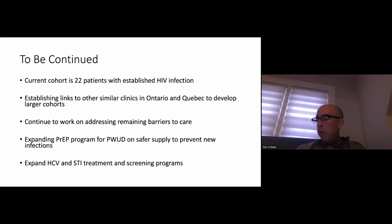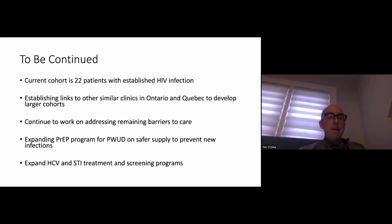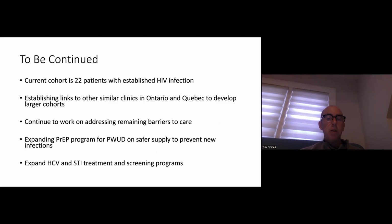So next steps and where we go next with this. Our initial analysis, as I said, was 13 patients. We're now up to 22 patients with HIV infection within the clinic. There are other clinics doing similar work, probably across Canada, but we've established links with similar clinics in Ontario and Quebec, and we're hoping to develop some larger cohorts to follow along and offer a bit more robust evidence.